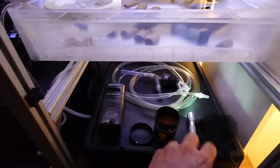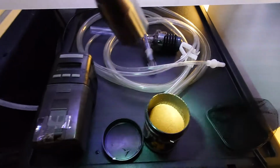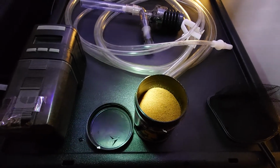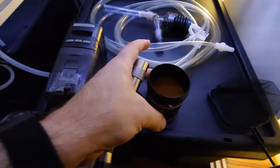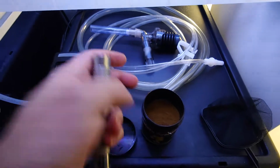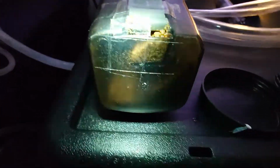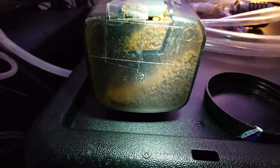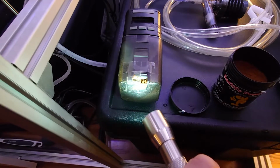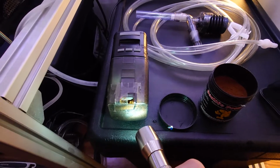The other important aspect is of course what they are fed. For the very young, this is what I use. It's a kind of plankton, not frozen, but dry plankton, from this firm. It's very good quality food. The other one is a mix from this firm, a little granulate with insects, sea fruits, and mussel as well. It's a lot of protein for this kind of fish.